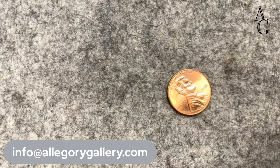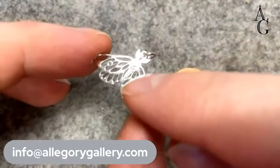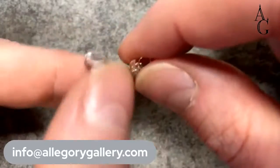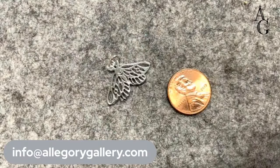And this is a lovely sterling silver moth. Now this is definitely a moth. It has the big little body and then it has those big antennas, right? What would be a fluffy antenna on a moth? So this is a sterling silver moth charm or pendant. And this would be $21.